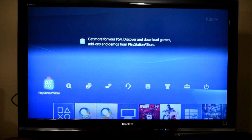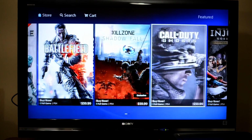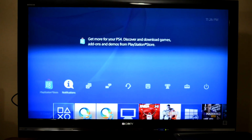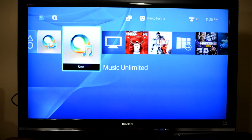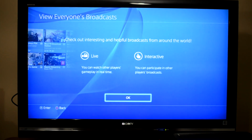Flick the joystick up and you're brought into a social media menu where you can go through things like the PlayStation Store, notifications, friends, messages, profile, and settings. It's not going to win over any design awards, but it's simple and it works. That's something Microsoft may not be able to say with Windows 8 integration on the Xbox One.